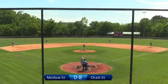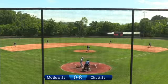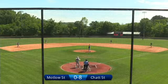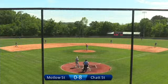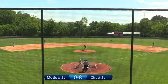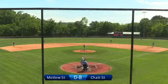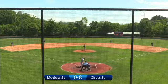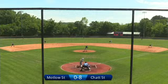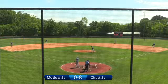Reed Leonard gets the sign for the 1-1 pitch. Comes, sets, fires, and gets ahead with a strike called from the umpire. Reed Leonard now on a 1-2 count with number 18, Nick Casey. Reed Leonard gets the sign. Comes, set, and fires, and gets one to foul one back here behind our press box as he's still ahead in a 1-2 count.